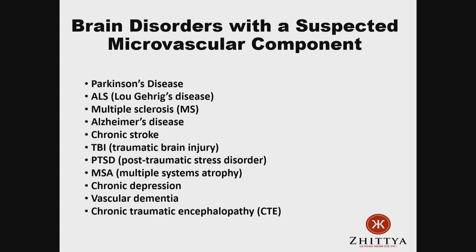But third, we're excluding, if you have cancer, you're not going to be given our growth factor in the clinical trials. If you have a history of cancer, we're going to look very closely to make sure you don't have any active cancer, but the FDA is not allowing us to treat anyone with cancer because it could be very dangerous.